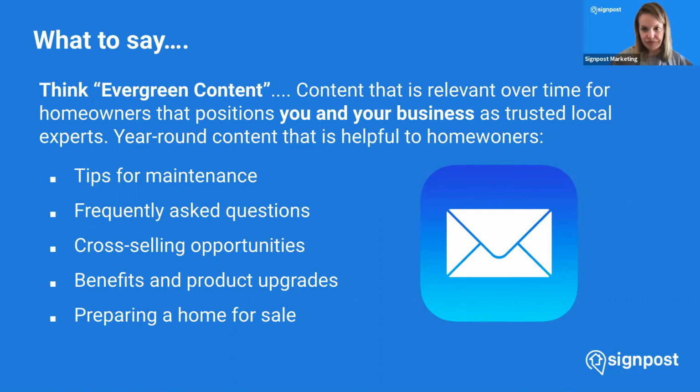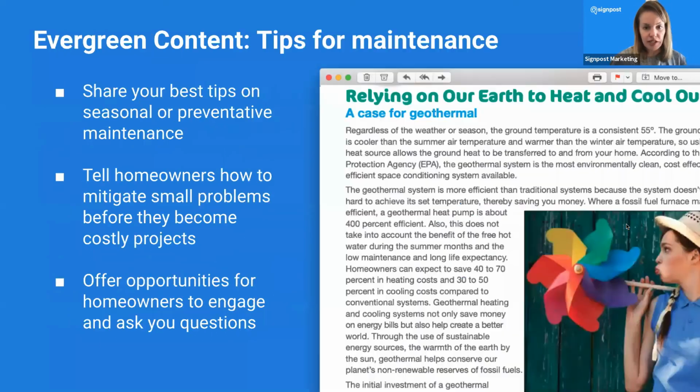There are a lot of different things that you guys, I'm sure, get asked every day that can make great content for an email. And the good thing too is if you have a blog, a newsletter, or a hard copy, this can easily be repurposed into email. At Signpost, we're doing this all the time. We've got a lot of knowledge to share, and there are a lot of channels that we can potentially share this on.